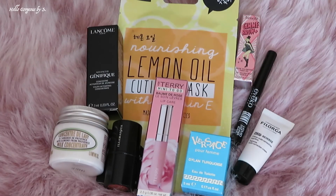Okay beautiful people, here are all the product samples found inside of a Spring Fling Next beauty box and I declare myself satisfied. I'm excited about some products found, especially the Versace perfume. It's such a nice discovery for me. Well, all the content of a box is interesting to try.